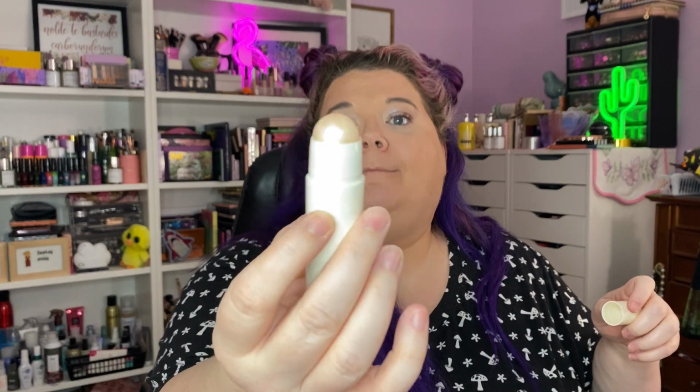That looks like the Elizabeth and James Nirvana Black Rollerball. That's what that reminds me of. Y'all remember that when that was back in the day? Here is the Day Glow Highlight Balm. Oh, she's pretty. She's a cream color. And there she is.